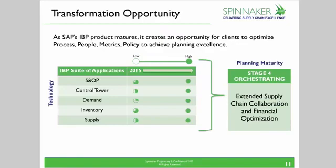So with that, I'm going to hand over to Jeff. Jeff will talk more about the maturity of each of these applications, and then how do you prioritize your business challenges so that you can build an effective roadmap. Jeff? All right, thanks, Sunil.